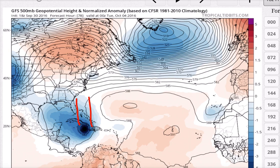Again, if the western edge of this is closer to the United States, it could help push Matthew fairly close to the coast. That's something we're going to be watching with future runs, as the last couple of days, each model run has been trending stronger and further west with this area of high pressure. So once again, anyone from the Canadian Maritimes through New England, the Mid-Atlantic, and down through Florida, we cannot close the door on any of those areas yet.